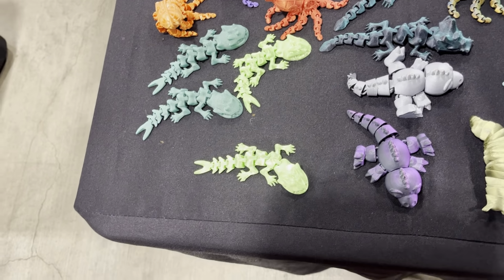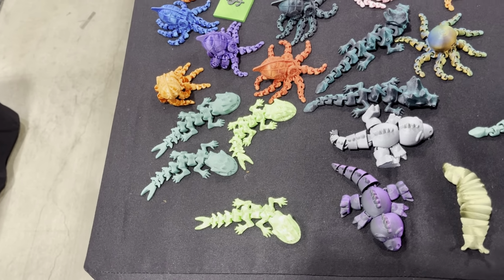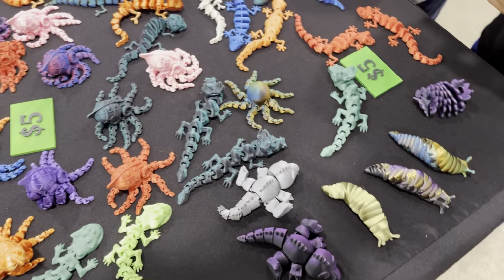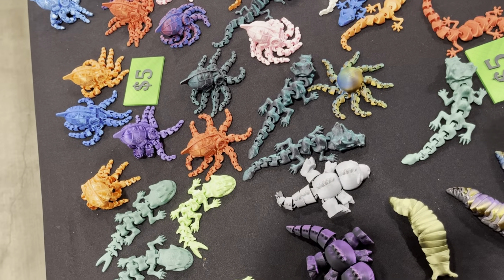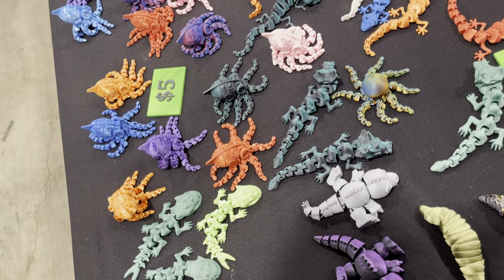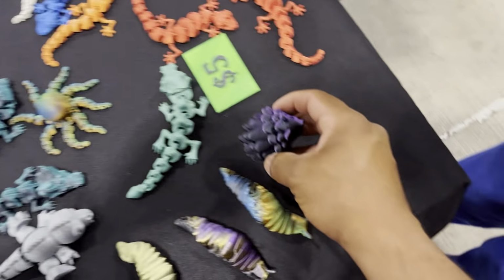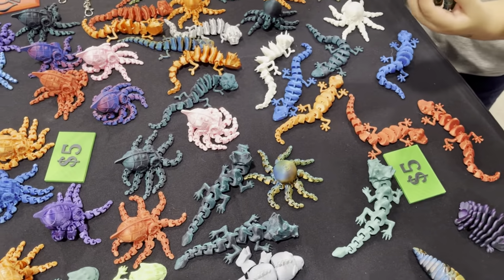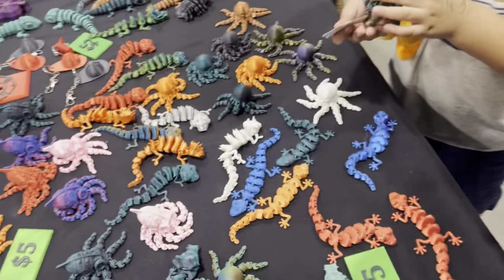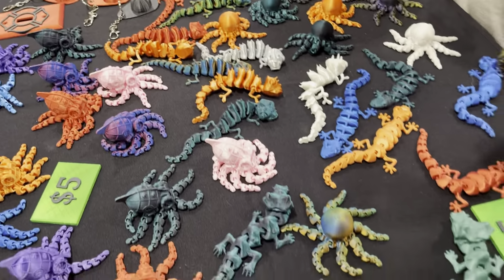These are like slinkies. The hedgehog. It takes a long time to make all of them. Yeah, especially with a 3D printer. Then you gotta put them together. Yeah, hedgehog. I'm gonna get this one. That one? It's $5. How much are those? Five. Oh, okay. I didn't know they were all five.